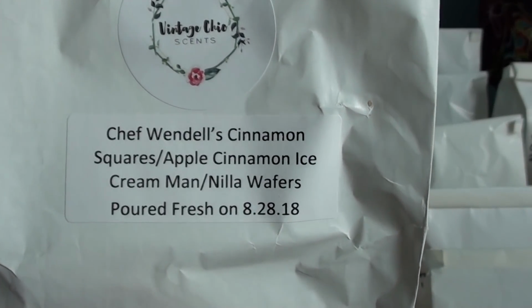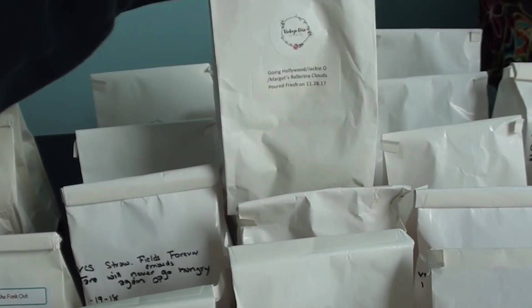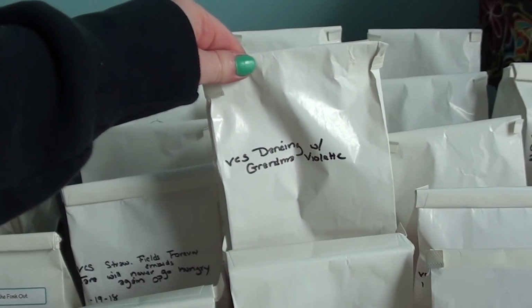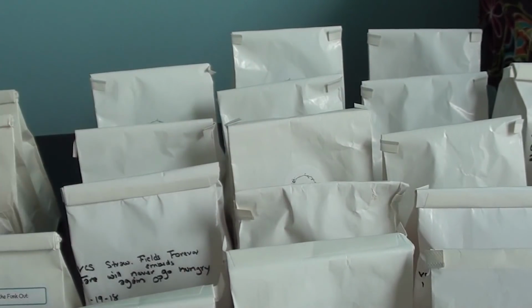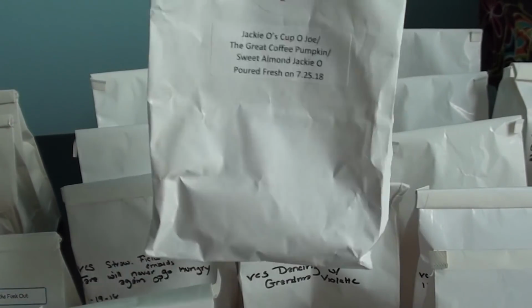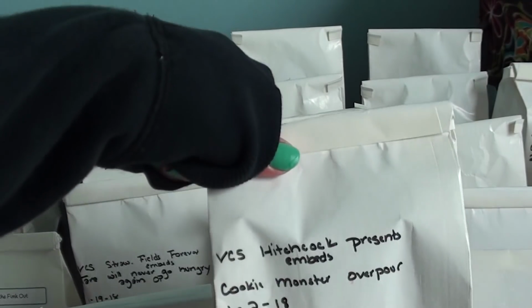Chef Wendell's Cinnamon Squares Apple Cinnamon Ice Cream Vanilla Wafers. You can see that one. I don't know if I love that one. I love this one. Dancing with Grandma Violet. It's got like the violet scent with peaches and something else. Jackie O's Cup of Joe. This one is like half empty. I think I already called that one out.